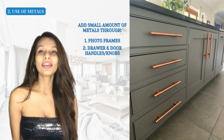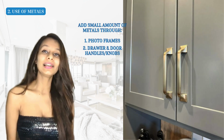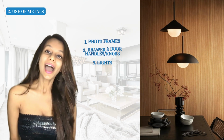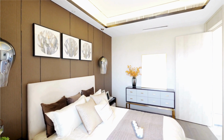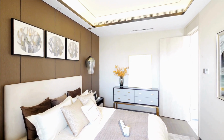So let's say you're pulling out a knob and it's got a nice rose gold finish or a champagne gold handle, it's going to look really rich. You can also add it in your lighting. Having small elements of metal all across your room really can make your space look really nice, rich and luxurious.